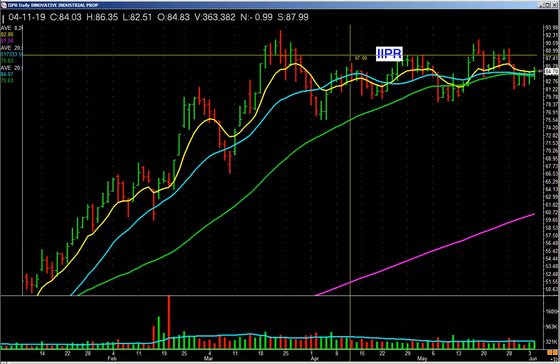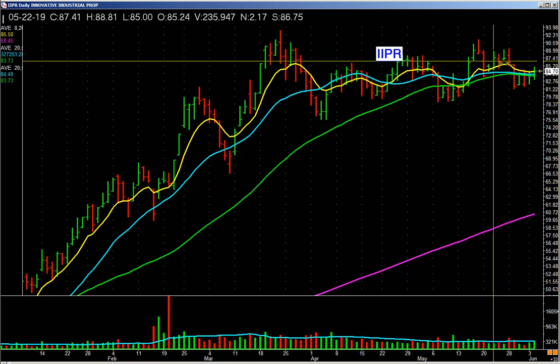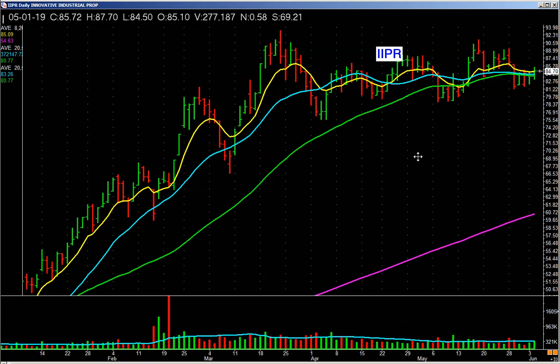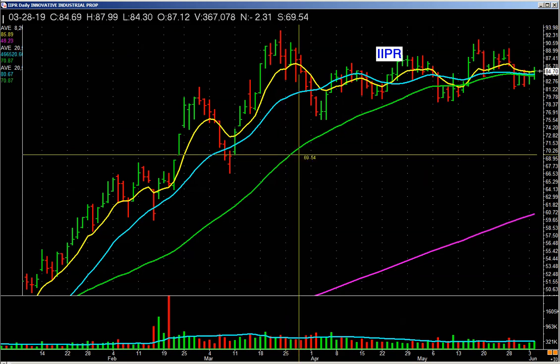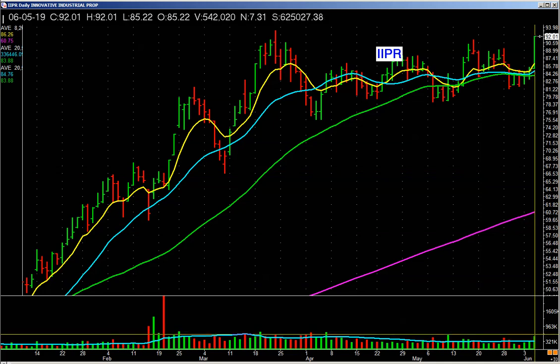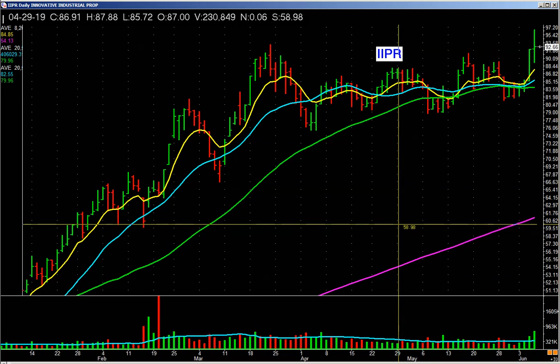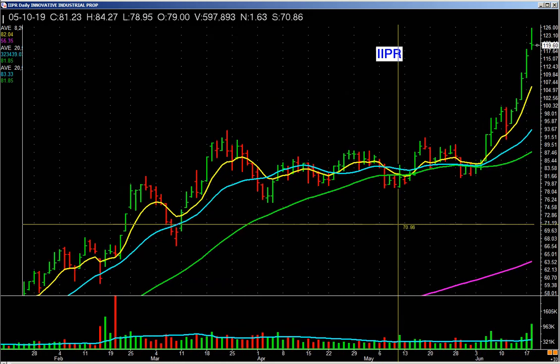I'm going to draw it. Well, I won't draw it, but you can just see it. Nice long base. Take out these tops on volume, going all the way back to here. It's a buy. And it does it on a pickup in volume. People talk with their mouths and vote with their pocketbooks. Advance it. And it does this.